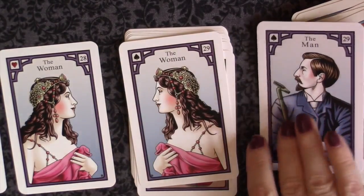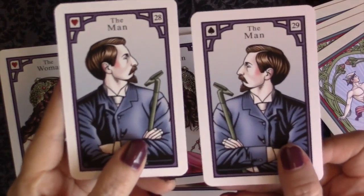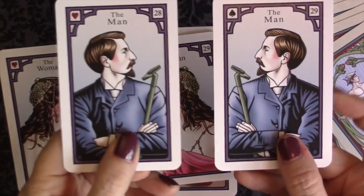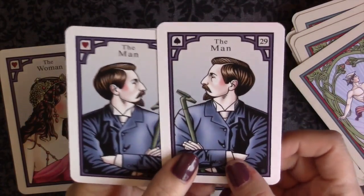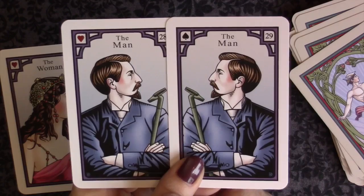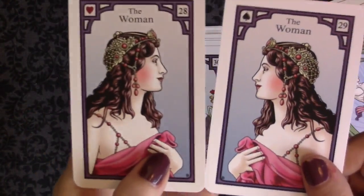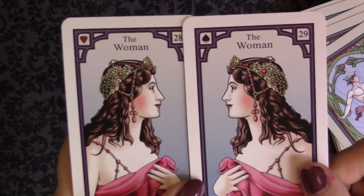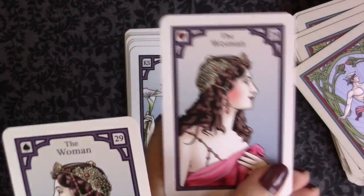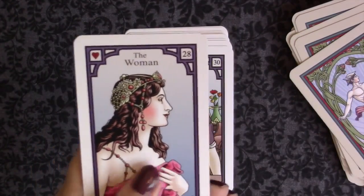So they've just, oh, I've gone out of screen. So there are two men cards that have simply been horizontally flipped, so that you could have two men who are facing each other. And then there are two women. The man and the woman card number 1 are gorgeous. But then we can have two women that could be facing each other or behind for a same-sex relationship.